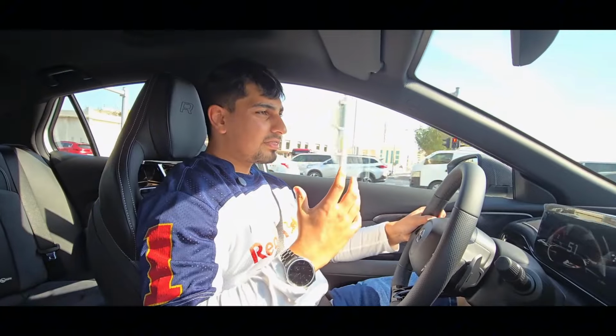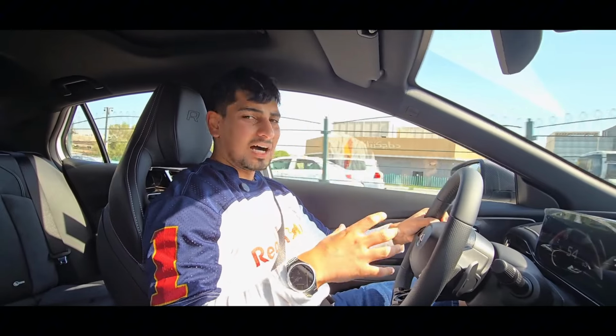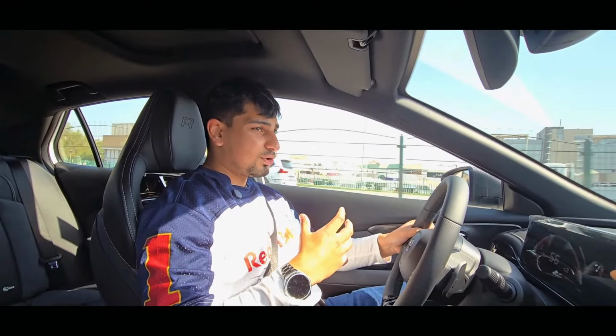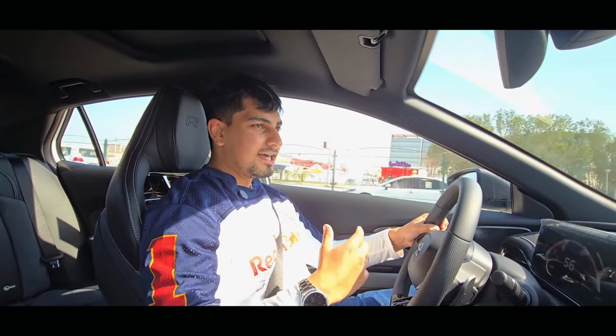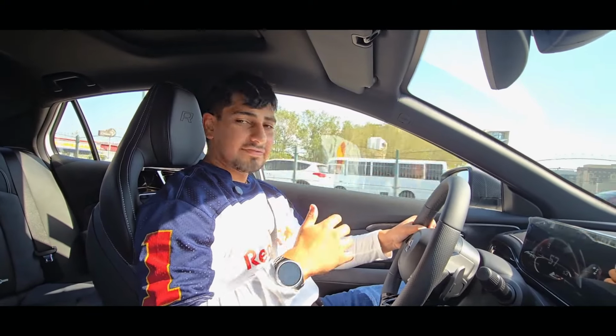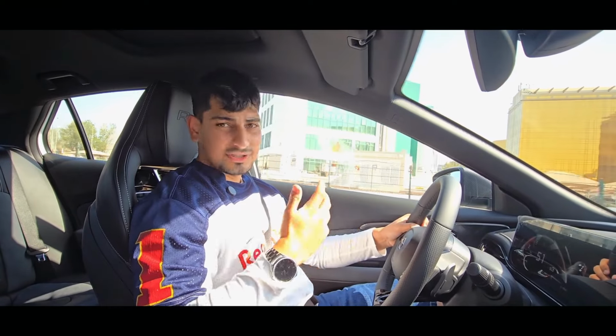However, I do think one issue here is that the car is not prepared for how fast the car is. Now, it's a 2-litre turbo, it's got 270 brake horsepower, it's very fast and it moves very quick. But I don't think the car feels very prepared for it. Now, that might just be me not controlling the car properly, or it might just be the fact that this car is just ridiculously fast.